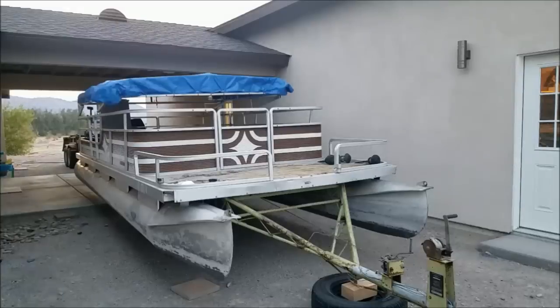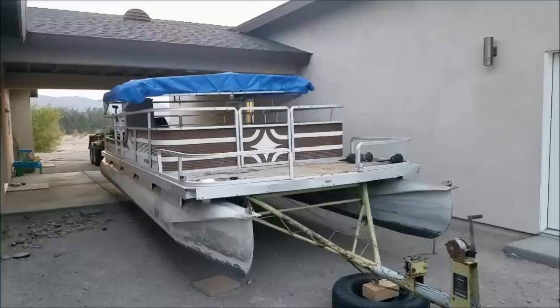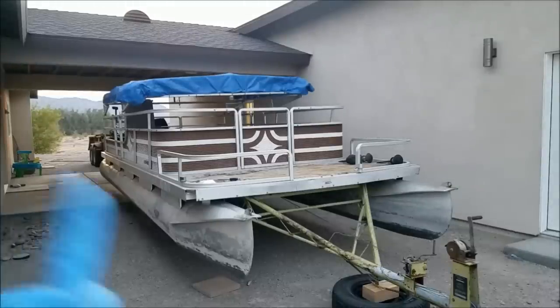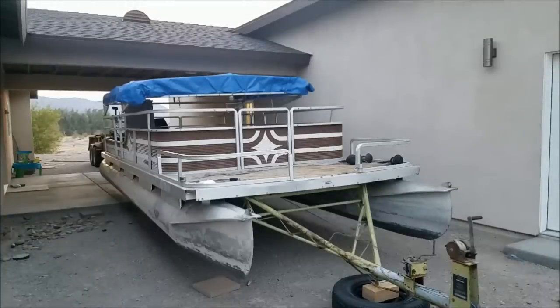Back to working on my money pit. In case you didn't see the last video, I picked this thing up on Craigslist for $1,500, and that's basically where we are. It needs seats, carpet. It probably doesn't need a deck, but good luck gluing new carpet down to that old rotted thing. So I'm going to change the deck. It's going to need a transom, all new wiring, new motor, new top, basically everything but those pontoons and the framing.